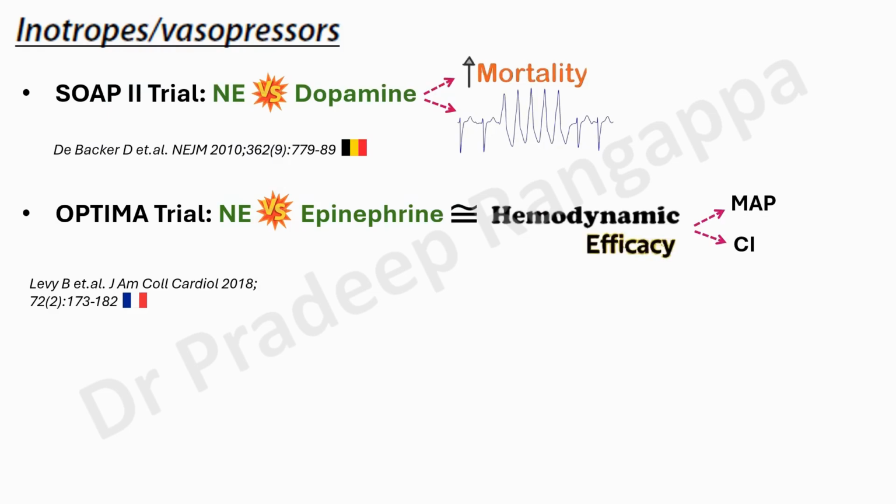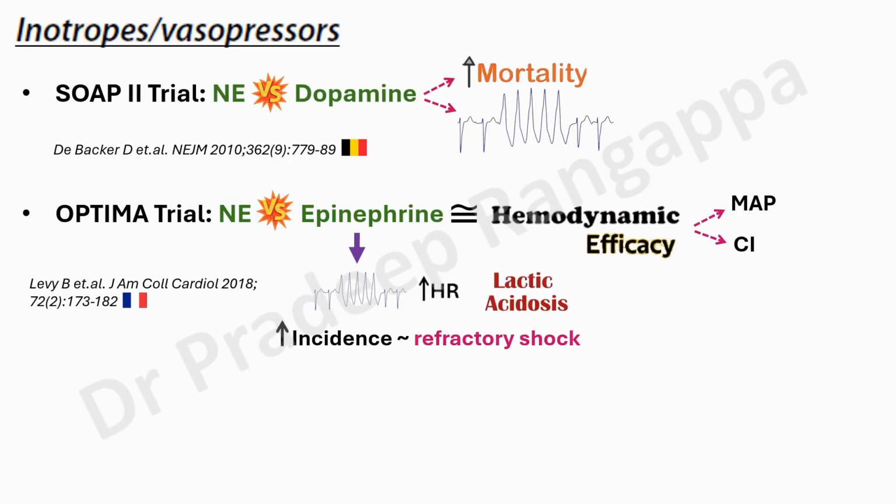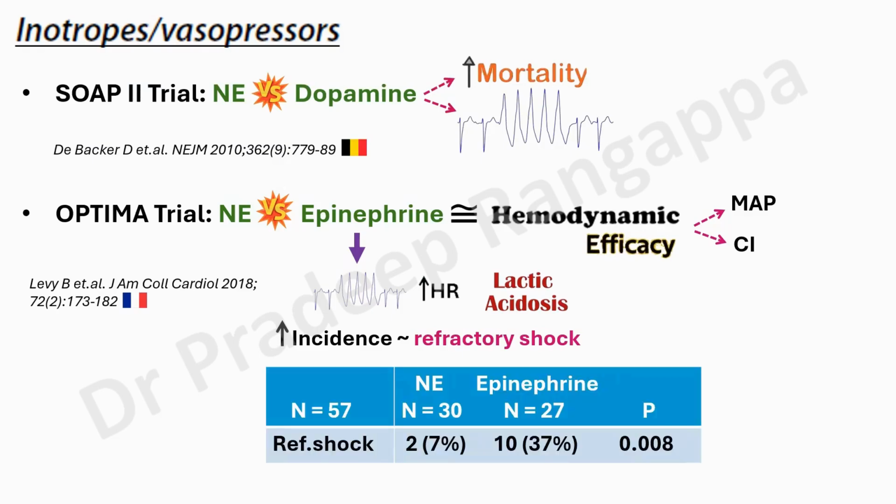And they found that the hemodynamic efficacy of epinephrine was similar to norepinephrine, with its ability to maintain MAP and cardiac index, but epinephrine caused worsening tachyarrhythmias, tachycardia, worsening lactic acidosis, and most importantly, the epinephrine group had an increased incidence of refractory shock. So all the more reason that the first choice of drug in cardiogenic shock has to be norepinephrine. All intensivists follow this to the T, and it is for cardiologists to learn that dopamine is bad, epinephrine is bad for cardiogenic shock.